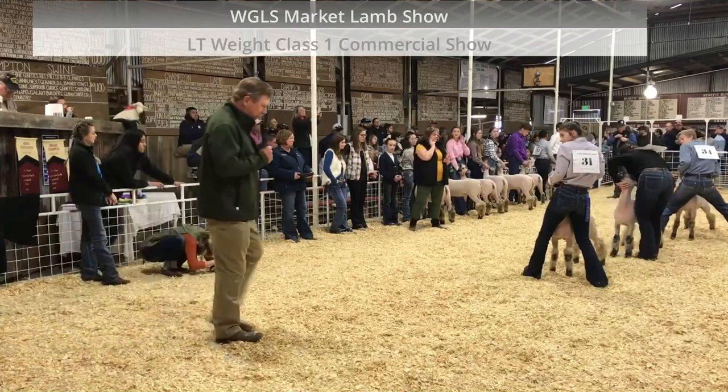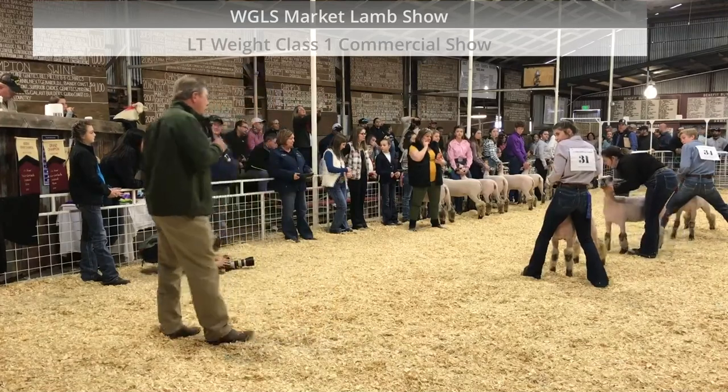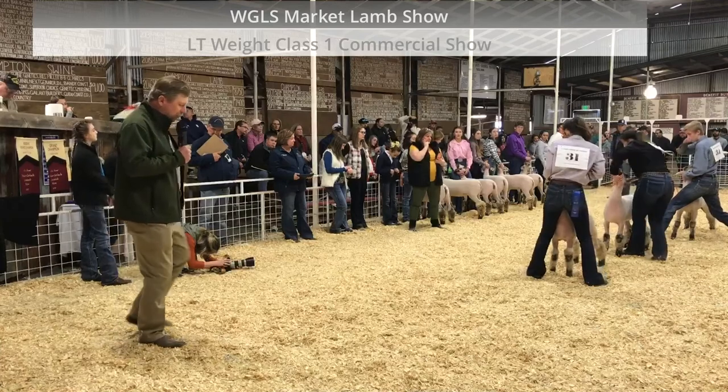But as I back off from the side and as I watch him go around the arena, just not quite as balanced as the two ewe lambs in front of him. Wants to get a little deeper in that chest floor. Wants to cut up in that rear flank a little bit.